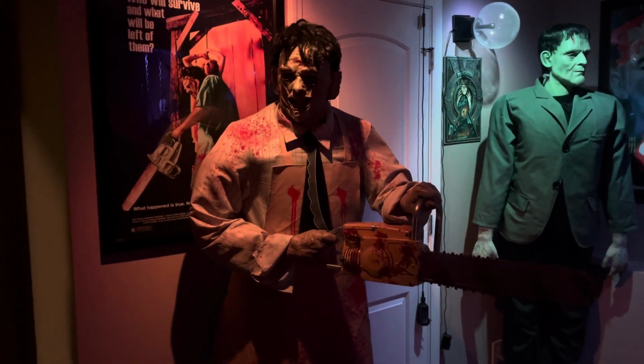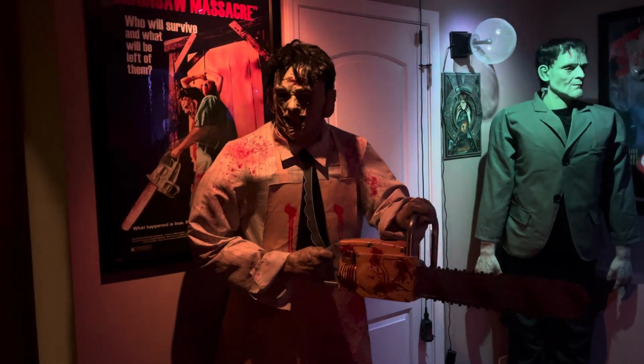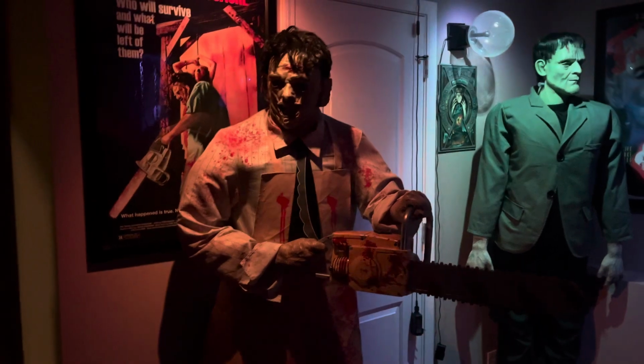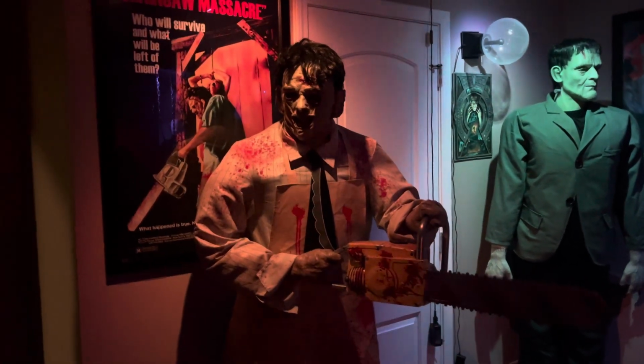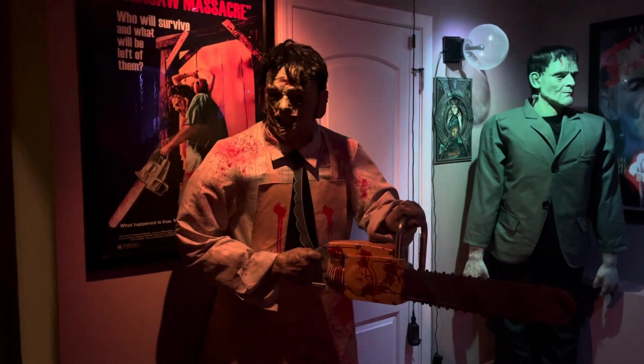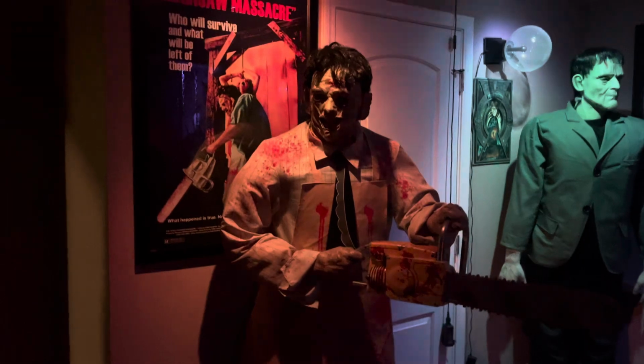So I open it up and I look in there and I just see the plastic and there's blood on it. And my first thought is, okay, it's a Michael that somebody put blood on. I don't know. And then I see the collar, and it clicked and I'm like, oh, this is paint from the factory on the Leatherface.